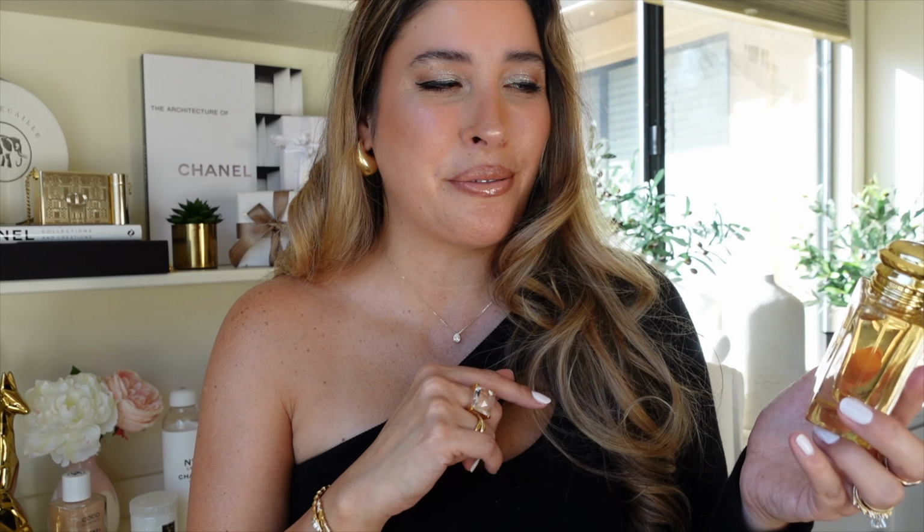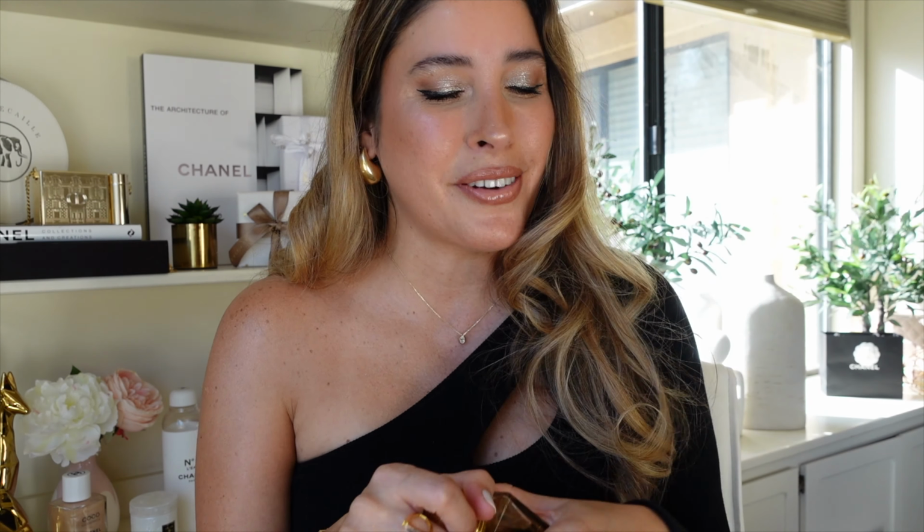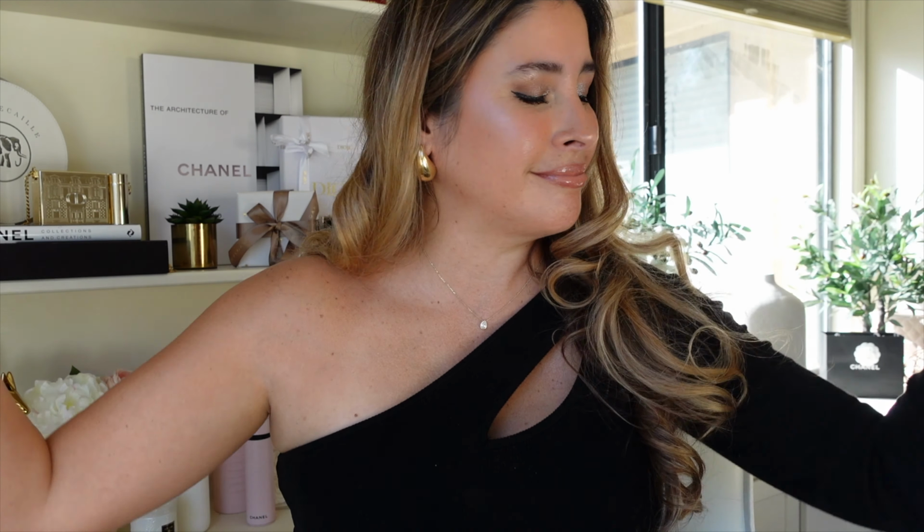No look is done without the fragrance of the day, and I'm going with Burberry Goddess. This fragrance is the perfect fragrance for early fall and for every day between fall and winter. It does have a trilogy of vanilla, but it's not overly sweet or gourmand-like. It's just so beautiful. And it does have a little bit of a citrus aspect in the opening.